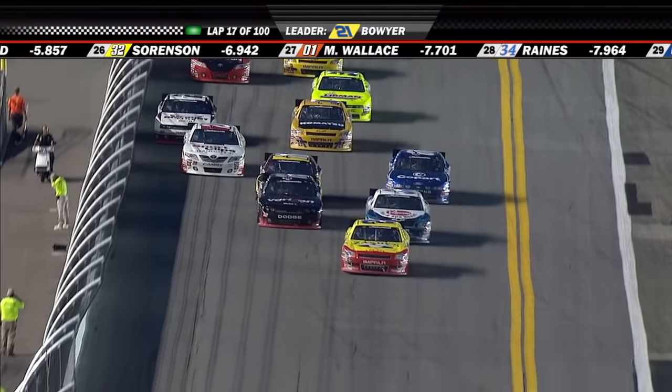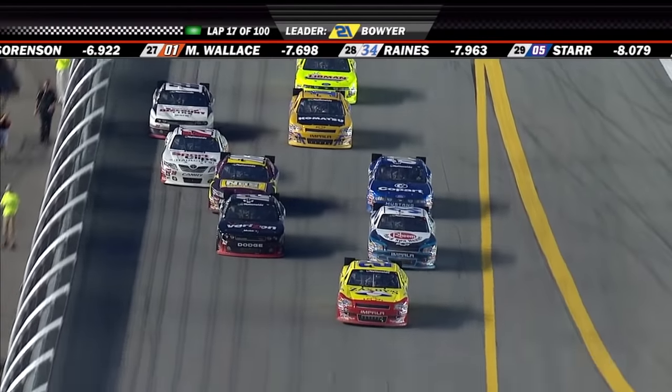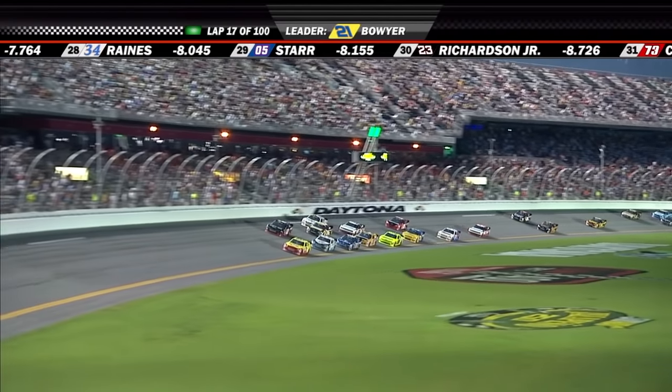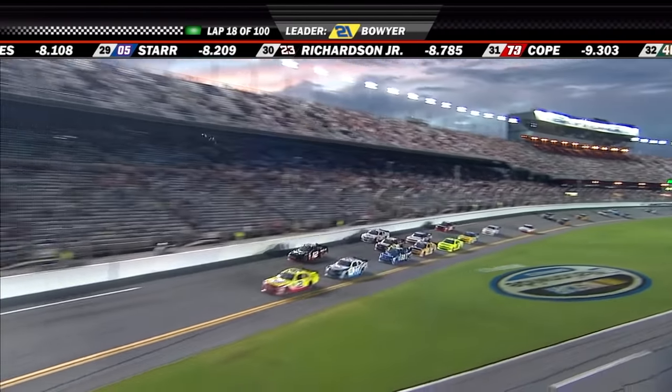Now, Clint Boyer's a dirt racer. He's a little used to backing a car into the corner that way. Yeah, but not 200, if that's speed. Right, yes. Ooh, three wide.